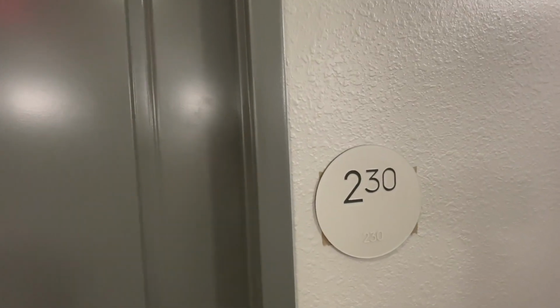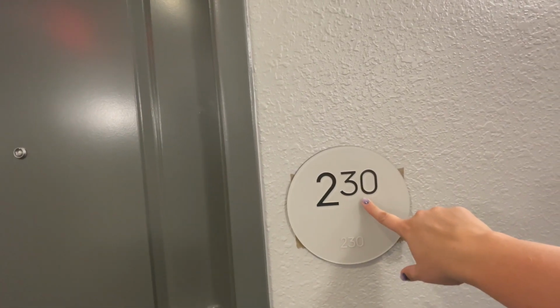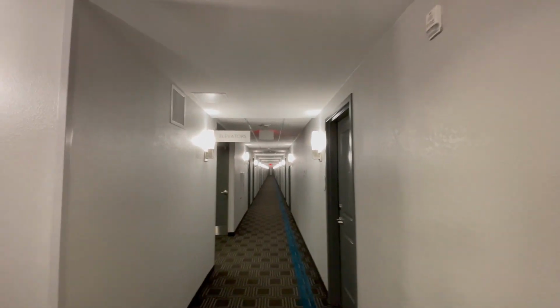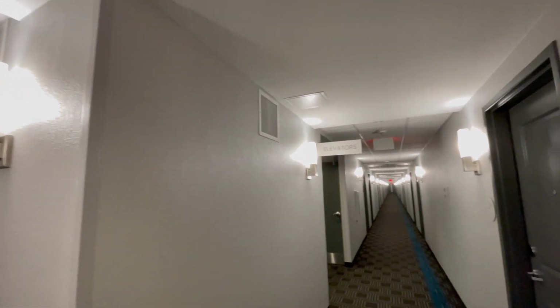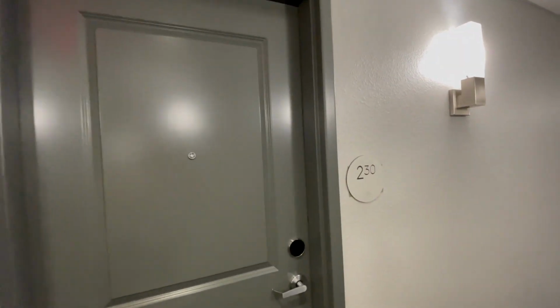Okay, so we are in room 230. So 2 is for the second floor, and then 30 is for room 30. What I do like about this room is you can see a very long hallway down. However, the elevators are literally right there. So it's a real easy pop right into your room. You don't have to walk too far or take your luggage too far.